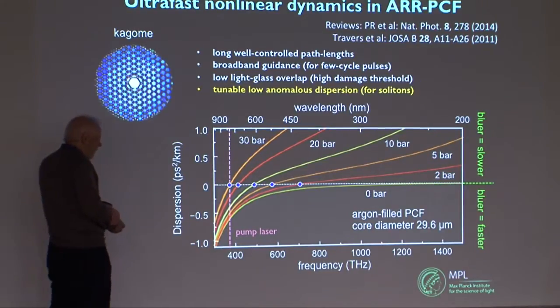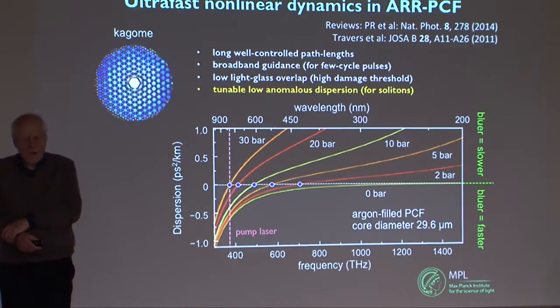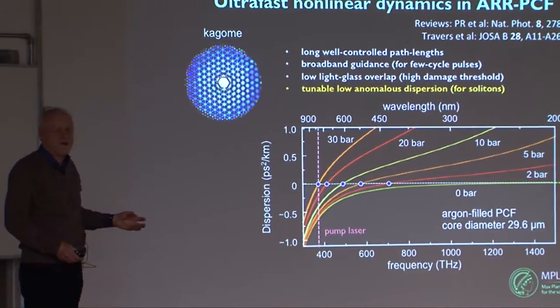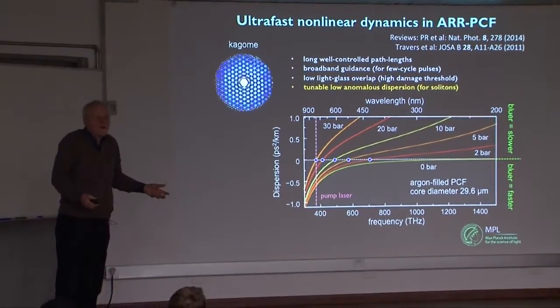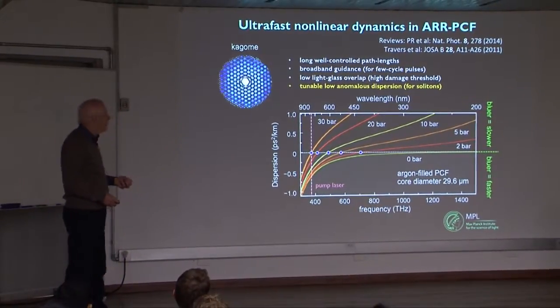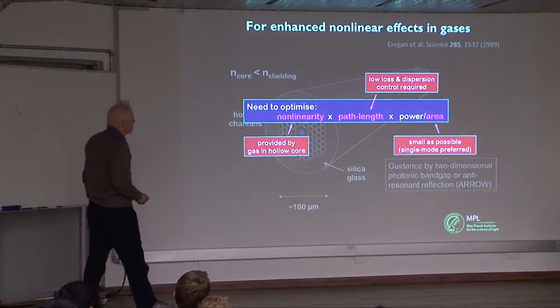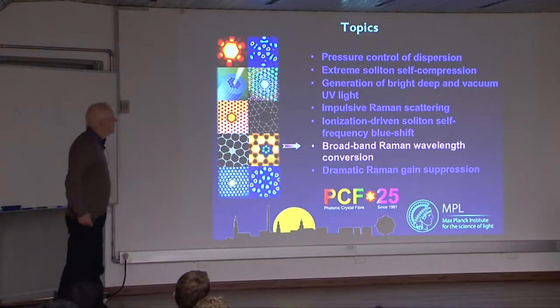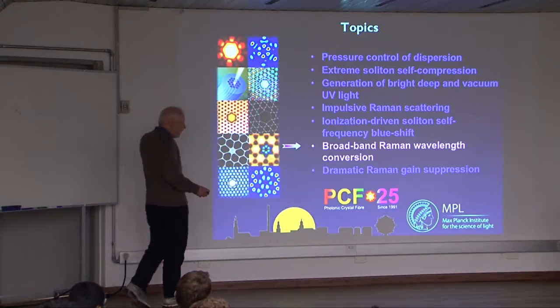And what is wonderful about this for experiments is that for the first time we have an optical fiber where just by turning a knob in the lab, we can change its dispersion radically. So you can tune the way the system responds in a nonlinear optic sense just by changing the pressure. Okay, I'm not going to talk about that. So with that brief introduction, I'd like to talk now about stimulated Raman scattering.